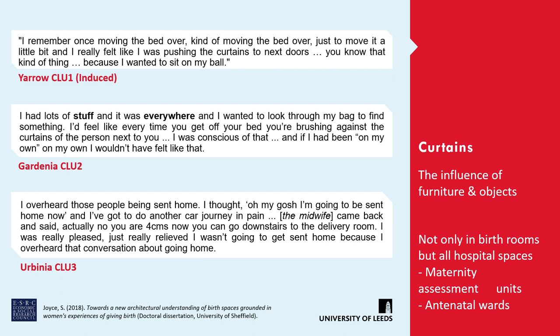Also, looking at the other two quotes from Yarrow and Gardinia, the space inside the curtains felt smaller to the women than the actual physical space because they didn't want to disturb their neighbours or move the curtains. So the curtains created a space that was almost like a reverse TARDIS, if you know the programme Doctor Who in the UK, where the space inside was smaller than the physical space.